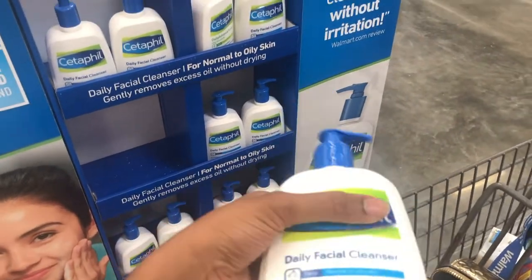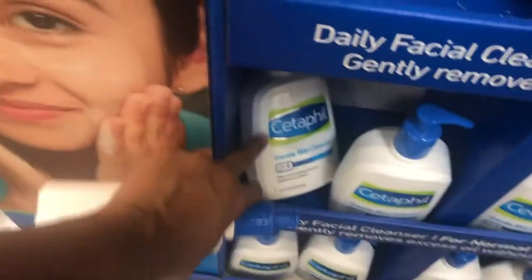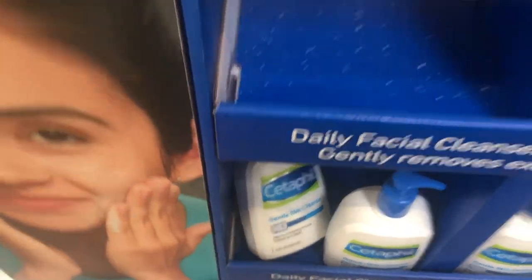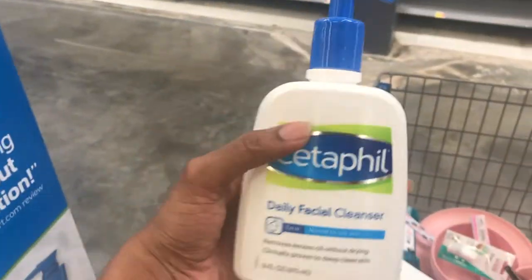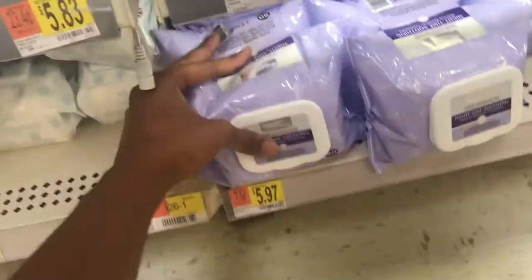Okay, y'all. The Daily Facial Cleanser. Do not get the Gentle Skin Cleanser, which is this one down here. That's what I got last time. And it's not the same consistency. You have to get this one. The gold. Oh, my God. I love this. This is my favorite.